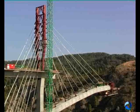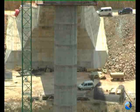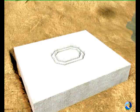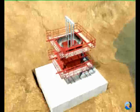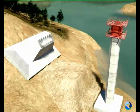Furthermore, a series of temporary 40 meters high piers need to be constructed and later demolished once the project is complete. Each of these temporary hollow core supports are made using a self-climbing formwork system, similar to the one used to make the viaduct's permanent piers.